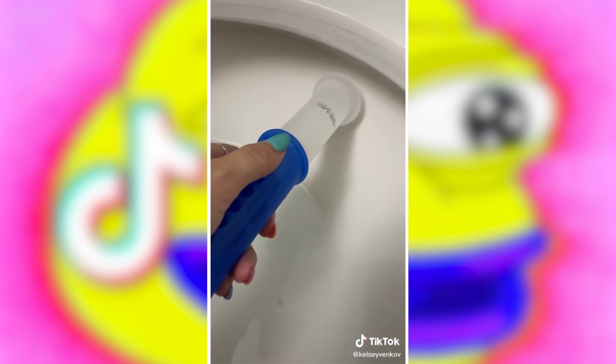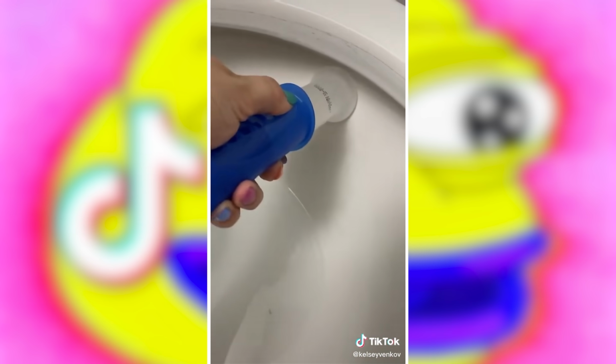Then I got this cool stamp thingy that keeps your toilet smelling fresh and good for up to 8 weeks, and it's really satisfying to apply. Well, that was definitely weird.